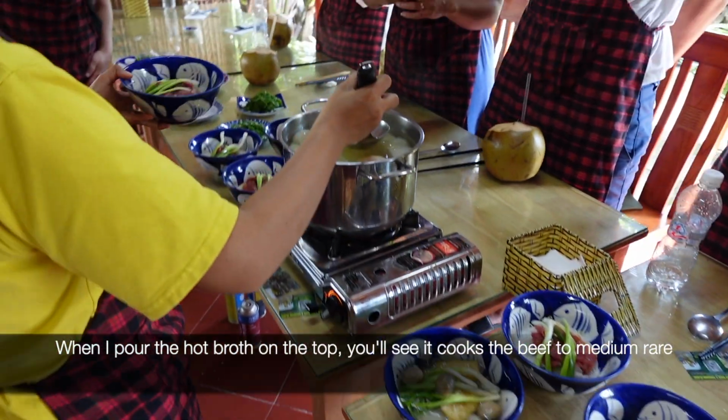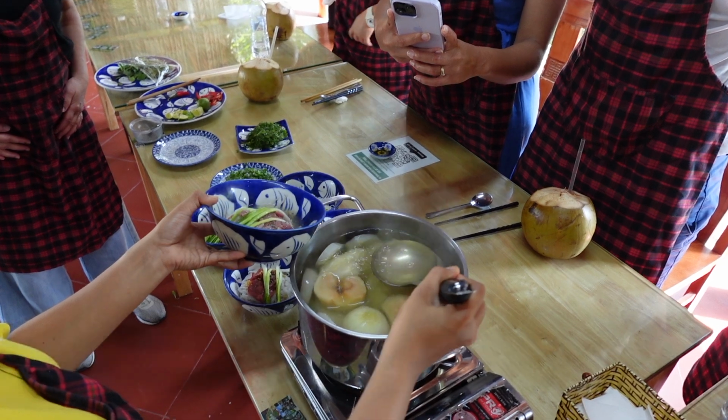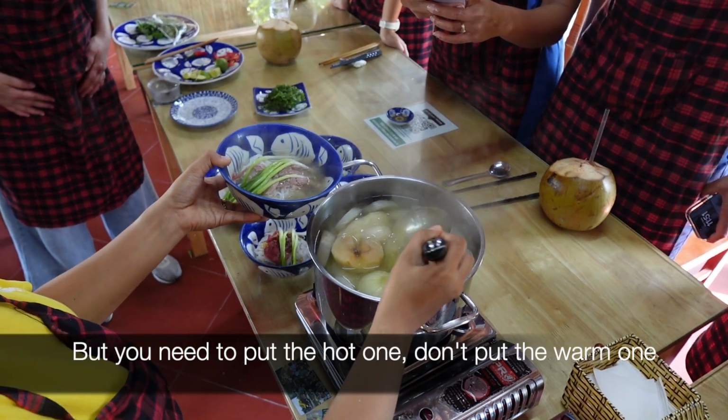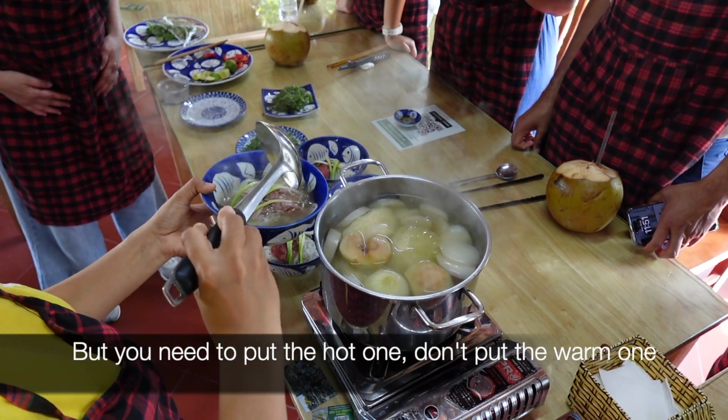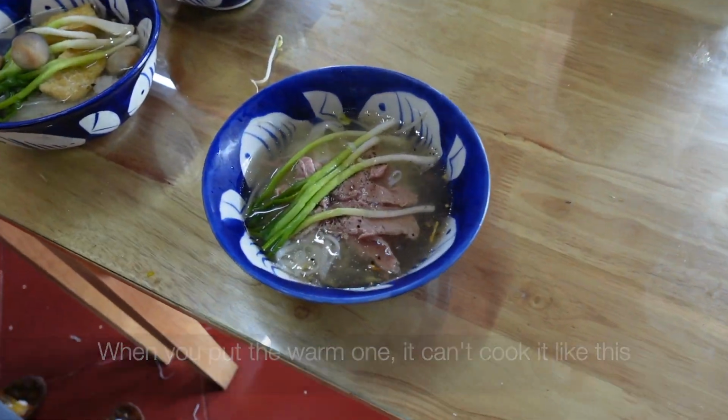When I pour the hot broth on the top, you can see we cook the beef to medium rare. Look. But you need to pour the hot one. Don't pour the warm one. When you pour the warm one, you can't cook like this.